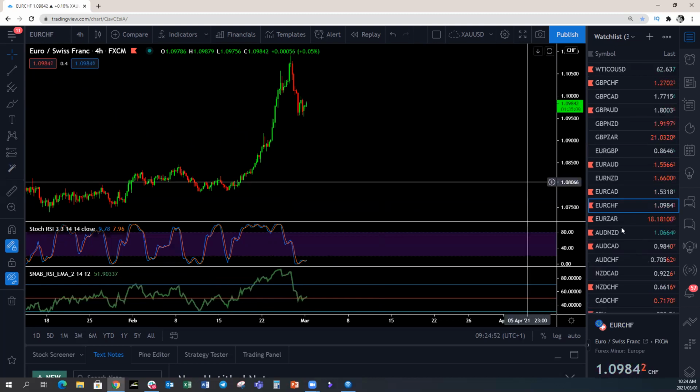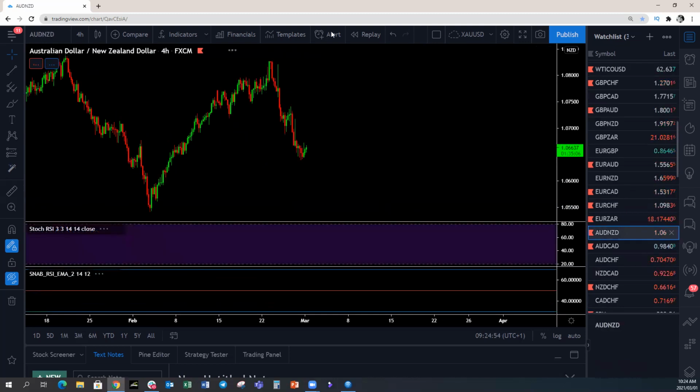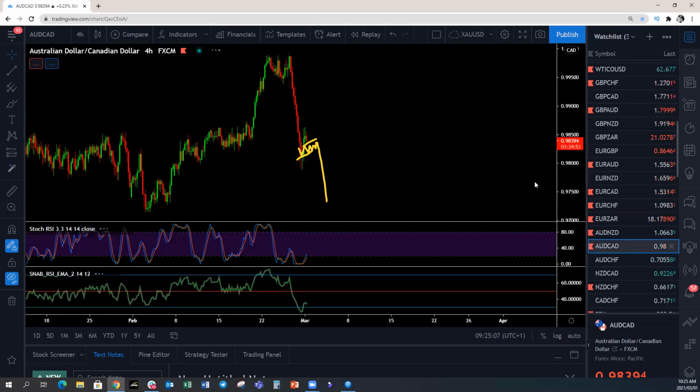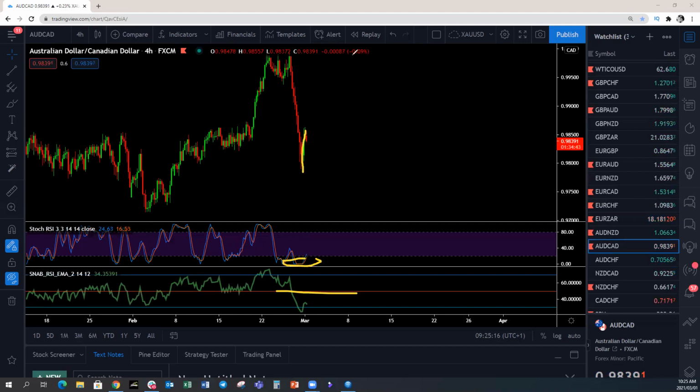Let's look at the rest of the crosses. AUDNZD, this is just a pullback for continuation to the downside. AUDCAD, a bit of a pullback here, but we are well below 50. Let's see how this is going to play out. As much as this at the bottom doesn't matter, because we've got this sharp impulse move to the downside.